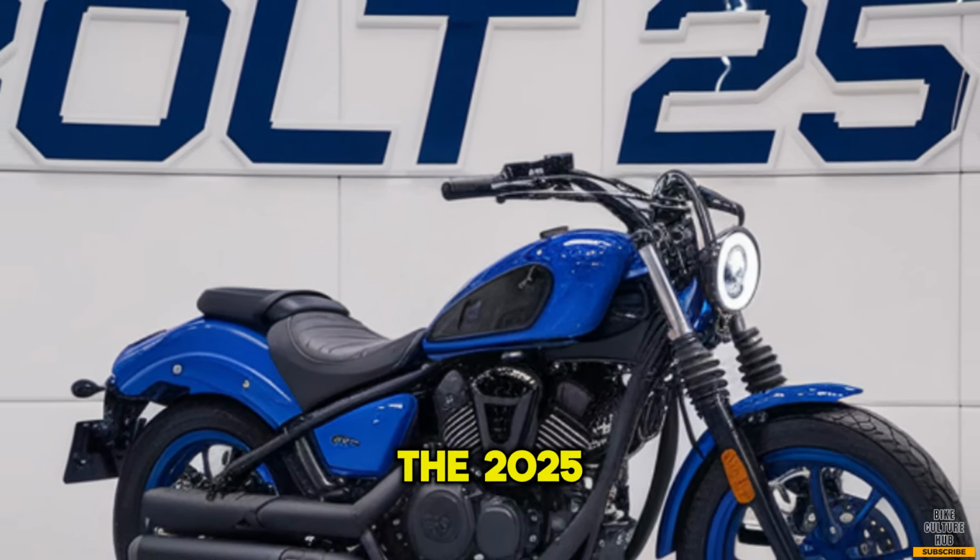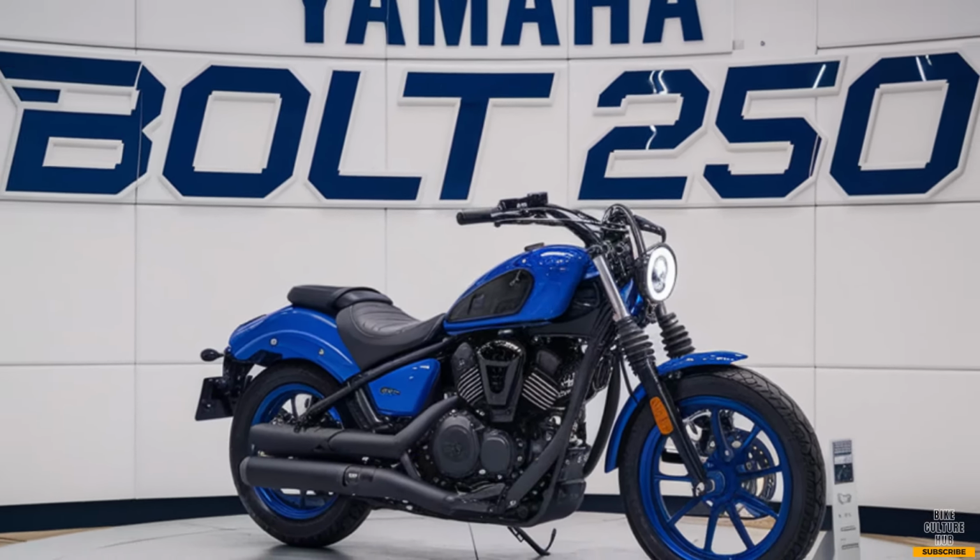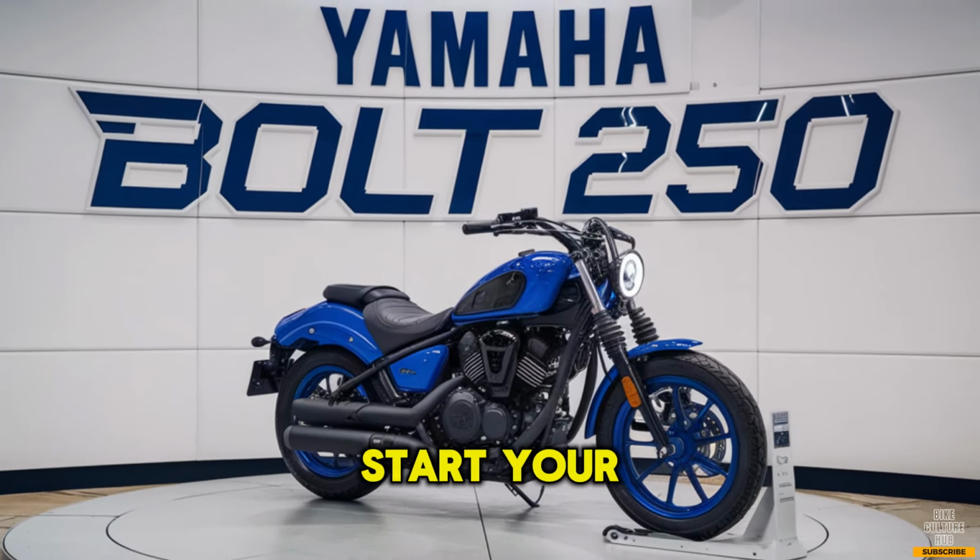The 2025 Yamaha Bolt 250 is more than just a bike, it's an invitation. To ride. To explore. To belong. And it might just be the perfect way to start your cruiser story.